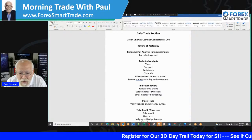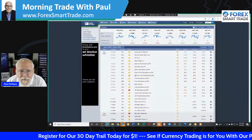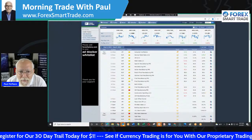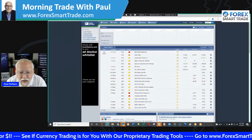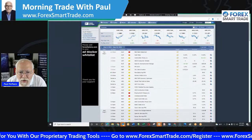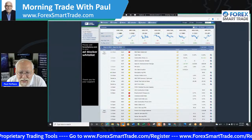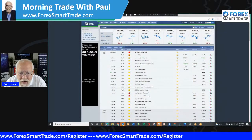One good place to see the news for currency is forexfactory.com. It breaks the news down into 3 categories. Yellow is low impact, orange is medium impact, and red is high impact. So I am looking for items that are red.